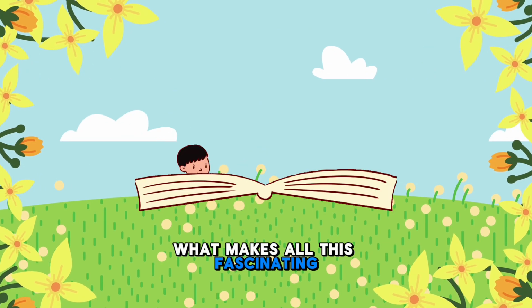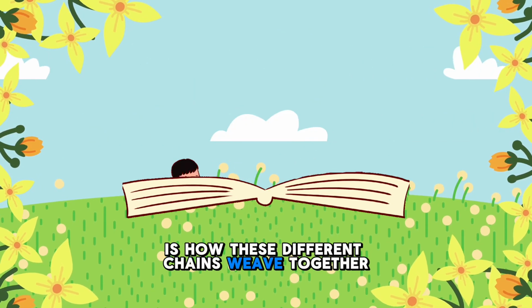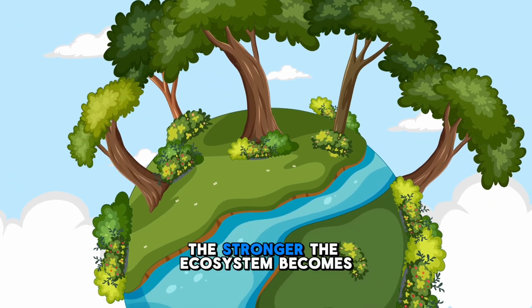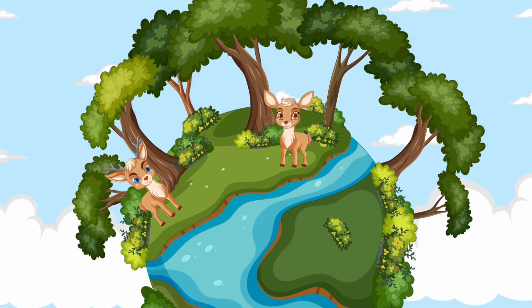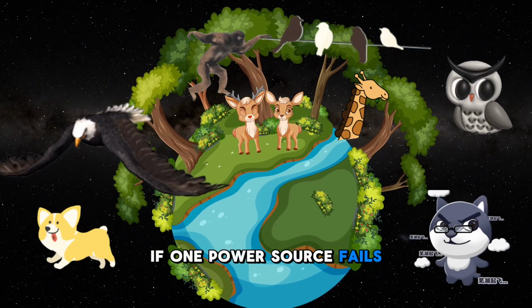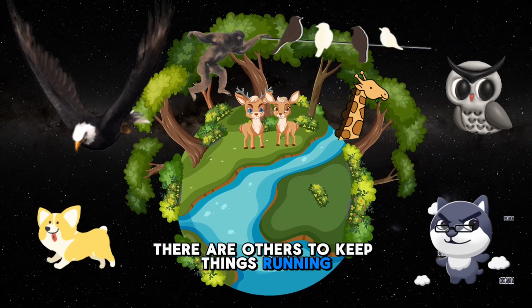What makes all this fascinating is how these different chains weave together. The more connections there are between these chains, the stronger the ecosystem becomes. It's like having a backup generator. If one power source fails, there are others to keep things running.